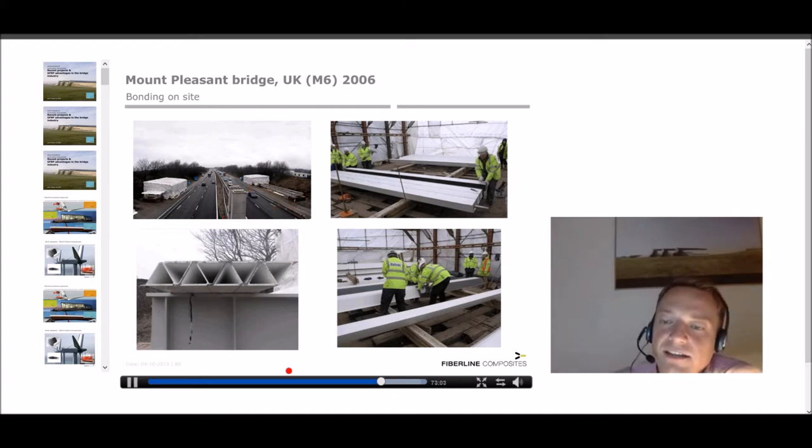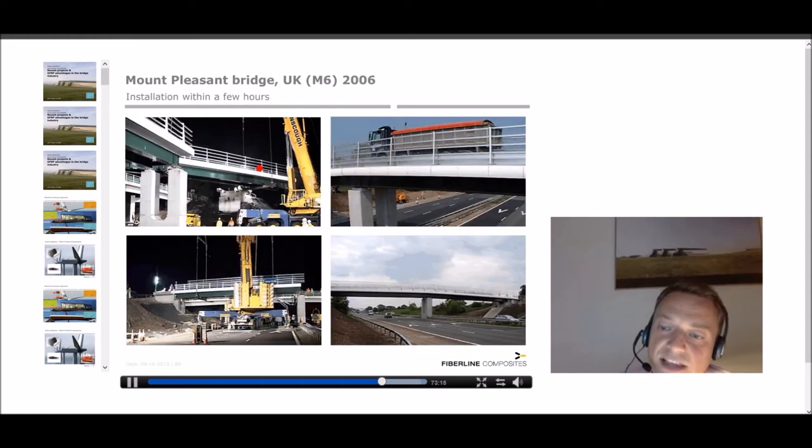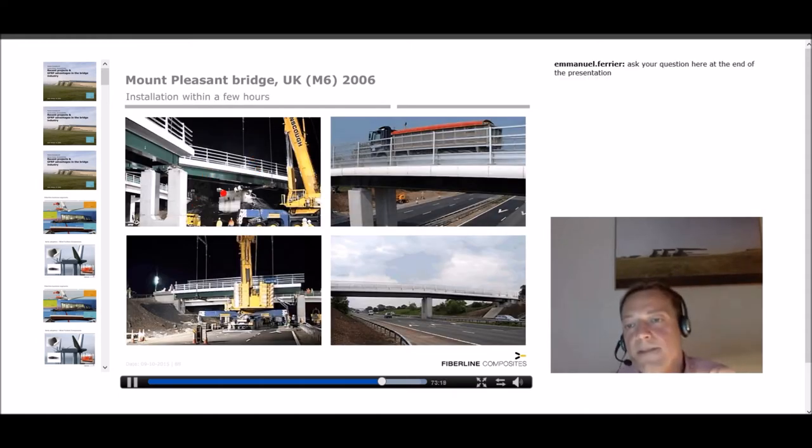As I said, sometimes you can work with a steel substructure and then an FRP deck on top. It was too fast. However, the full bridge is two parts, 25 meters long, 5 meters in width. The bridge has been erected next to the motorway. So you can see you have less traffic interruptions.